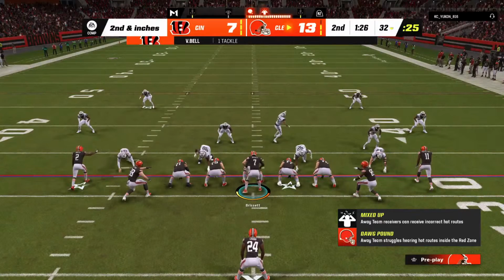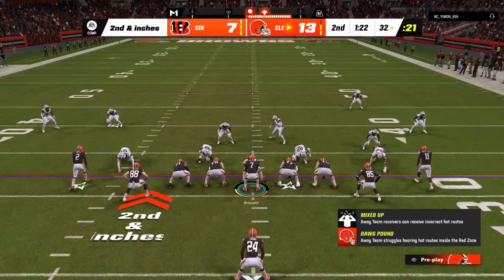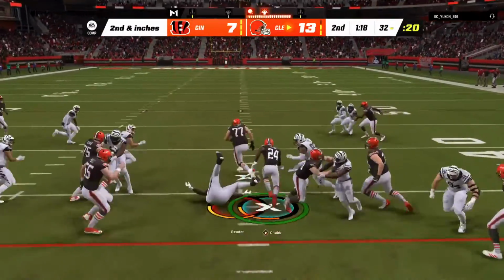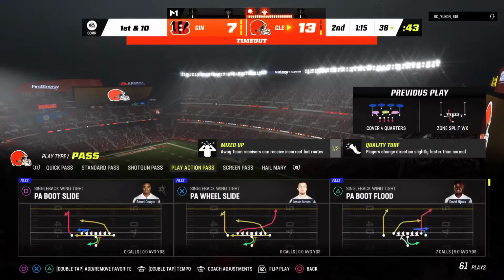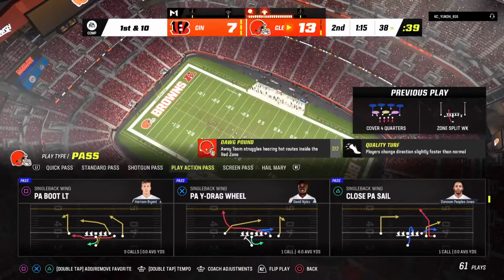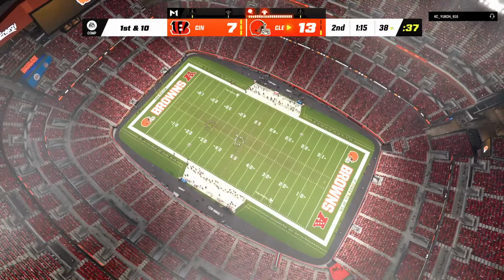A good gain on first has him set up with 2nd and just a couple of inches now from the 29. And again, it's Chubb. And he's going to have a Browns first down as he'll take this up to the 38-yard line. Now the Browns signal for the 2nd of their timeouts as he'll get a chance to talk it over after picking up the first down.